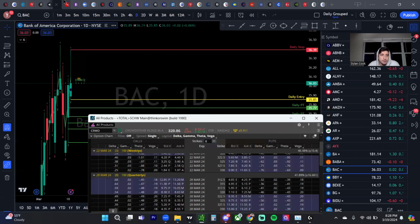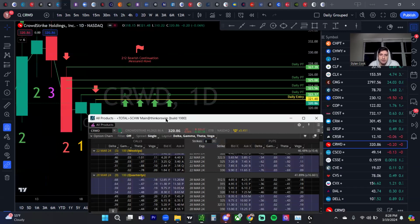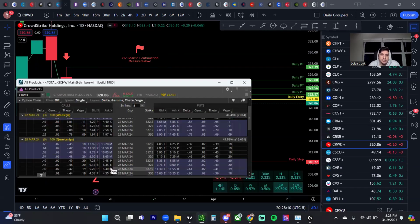Moving on to Crowd. Now, Crowd, I would suggest you can get this one farther out of the money, the 327.50. You won't quite get in the money by the final PT, but you will have great intrinsic value along the way, and you do have a great delta. So it's not as big of a deal as buying something that's farther out of the money and has a small delta. This is a good delta, something that I would recommend.